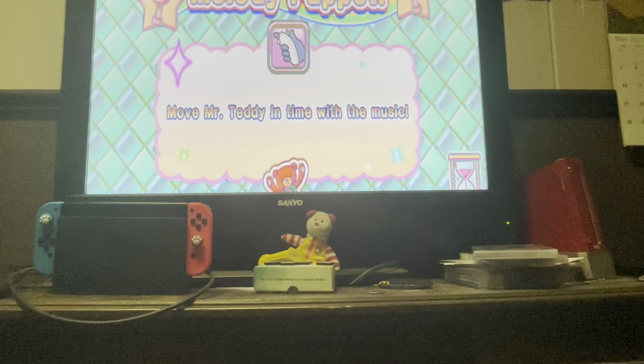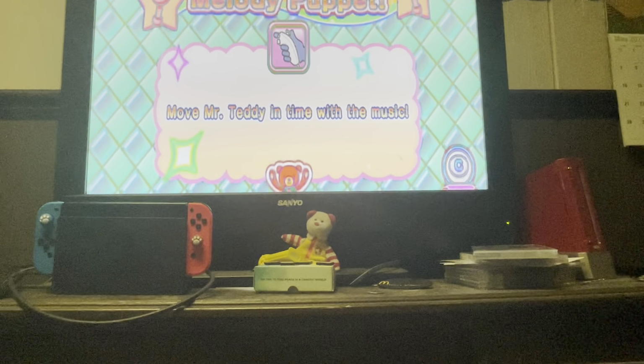Melody Puppet. Move Mr. Teddy in time with the music. Oh, this is one of my favorite mini games to do. Let's get started.